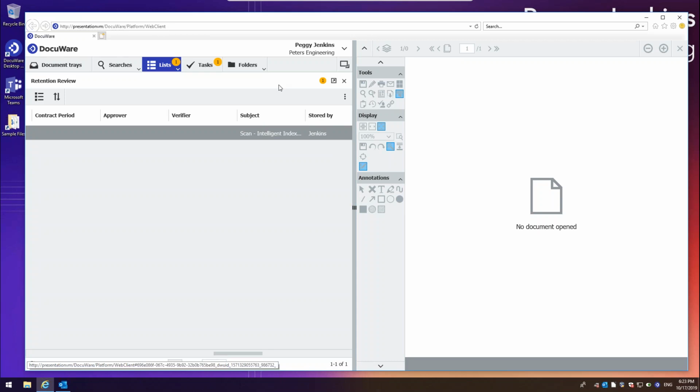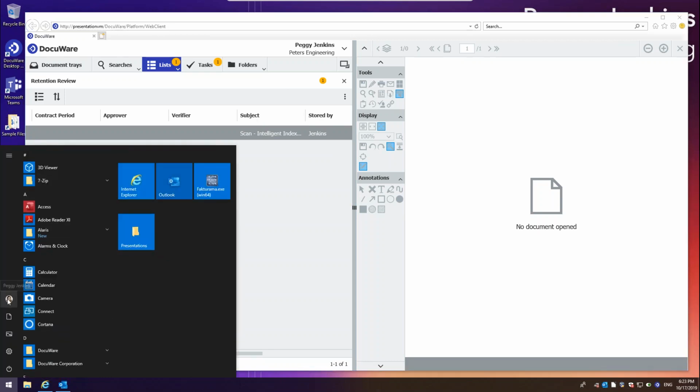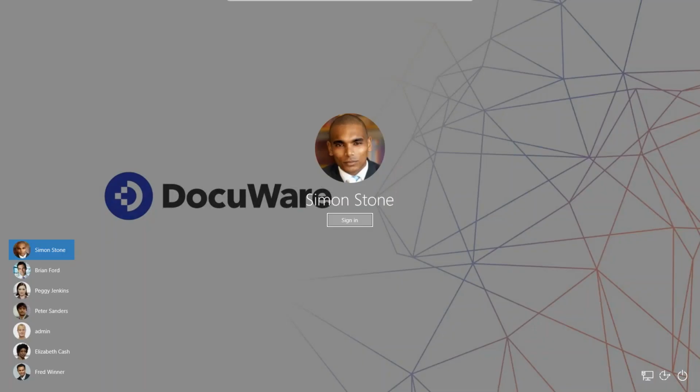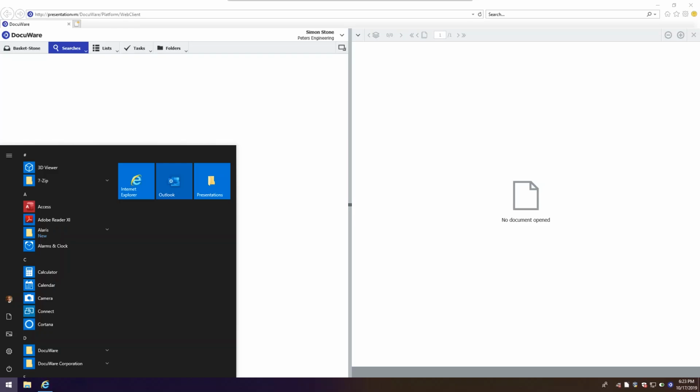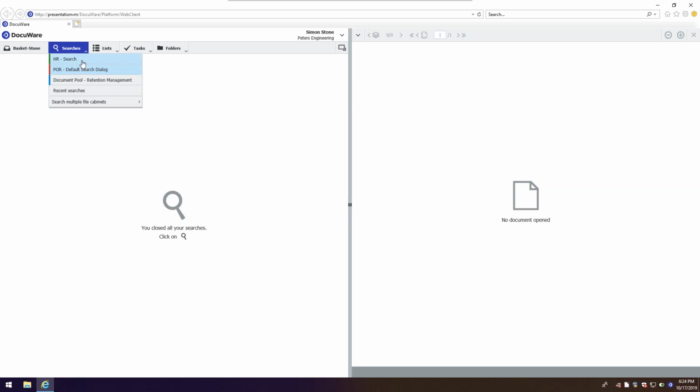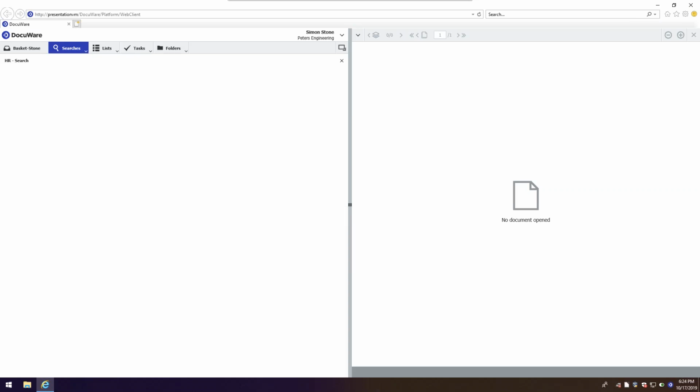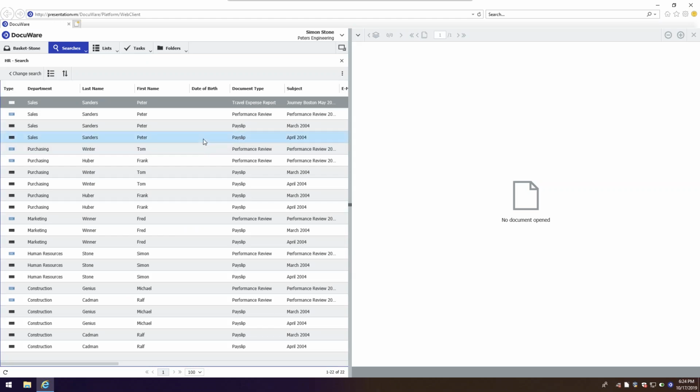So let's switch over to our HR department and show you a little bit about the security features of DocuWare. So in DocuWare, we have very tight security. You can control access, including viewing, right down to the document level. So as the HR manager, I can go in to the HR file cabinet and I can search on any document that's in there. So I can see all of the records for all of the employees in the company.